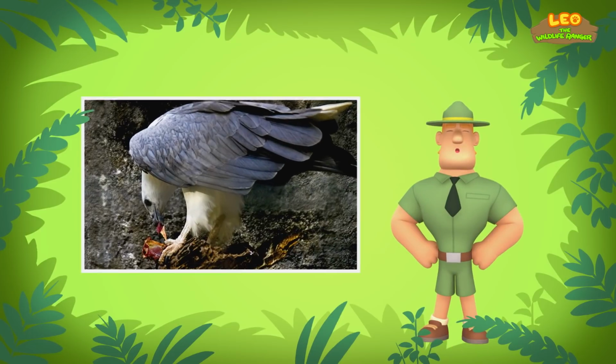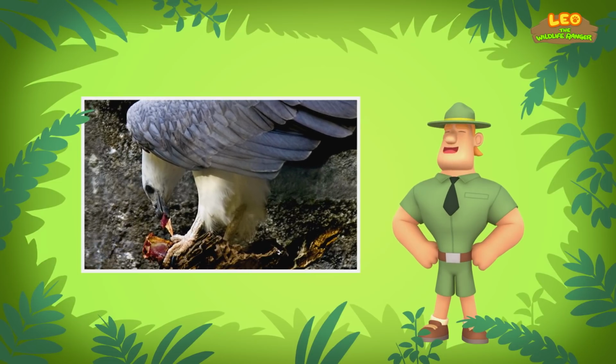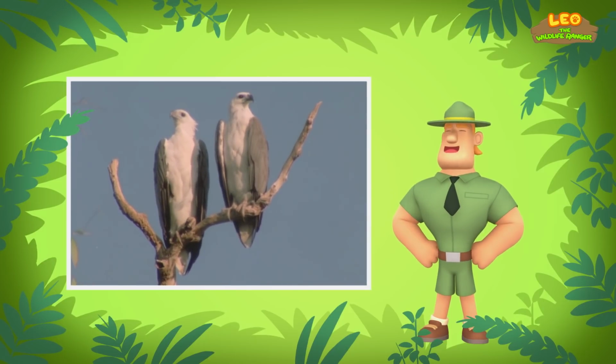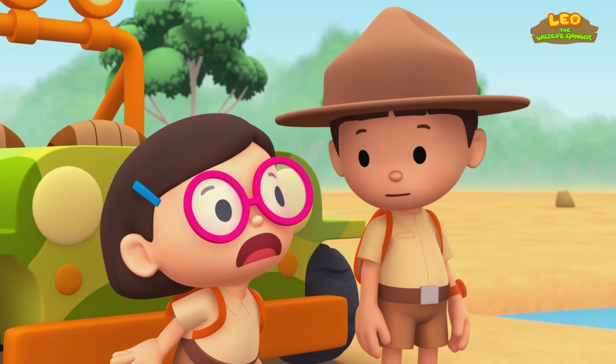As you may know, sea eagles are raptors, or birds of prey. This means they hunt and feed on other animals. It's one of the largest raptors around. Females are bigger than males, and a pair of them will stay together for life. For life? We have to help this white-bellied sea eagle find its partner then.